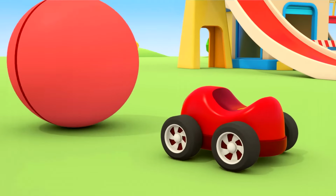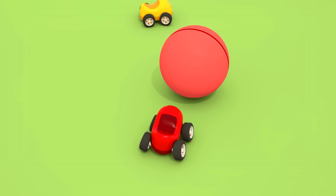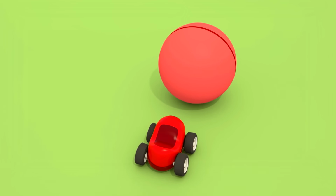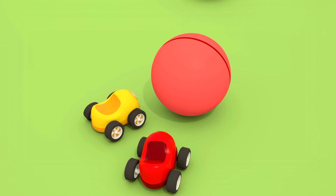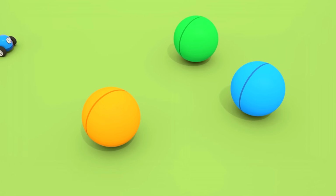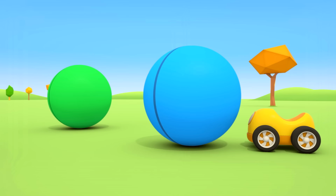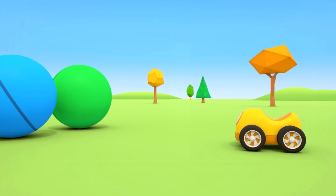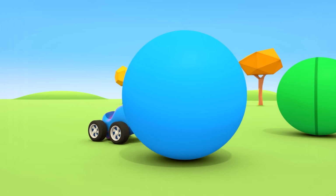The little red car has found a big ball. I wonder if the cars will be able to roll it. More balls. Push, little car. He's done it. The balls are rolling.